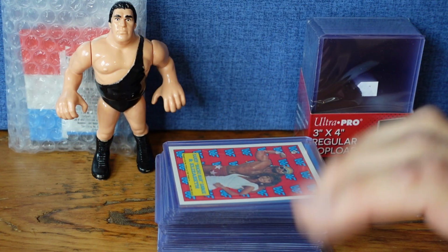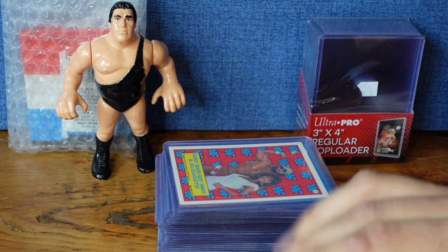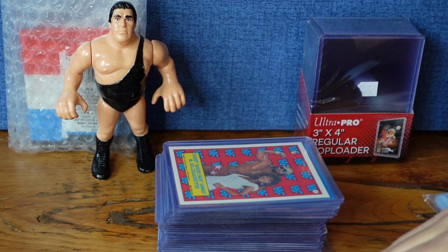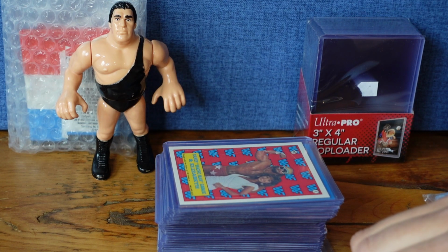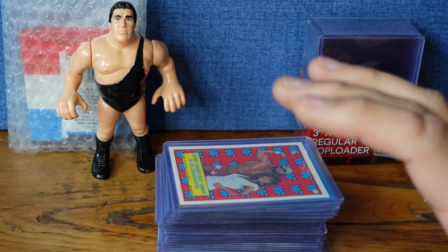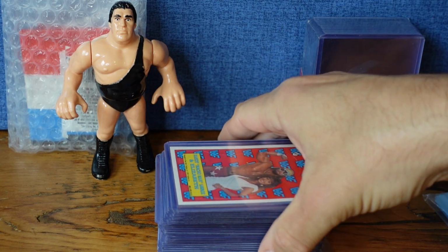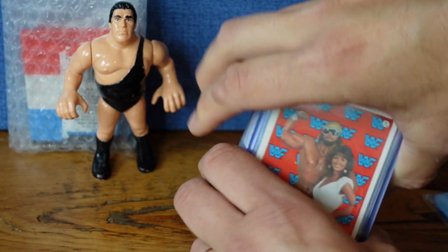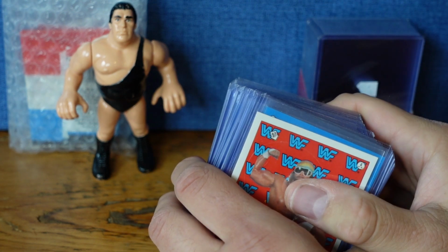So why do I like the 1987 Topps wrestling cards? They're one of the OGs. 1985 Topps is the first licensed WWF wrestling card line that came out. It does feature Hulk Hogan and a lot of the superstars from that time, the rock and wrestling era. 1987 would be the second series. They didn't release any in 86, or if they did, they were only OPG extensions of the 1985 set.